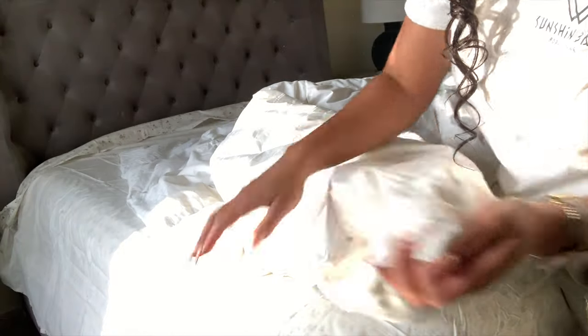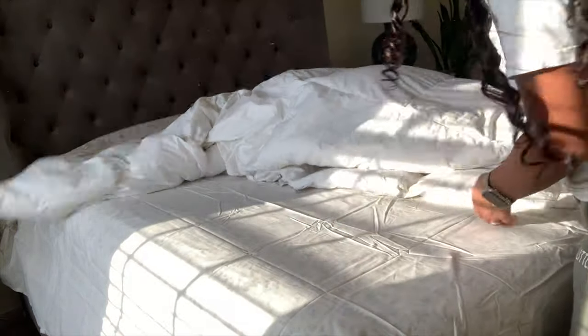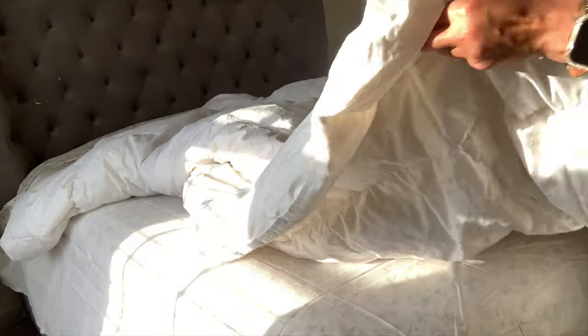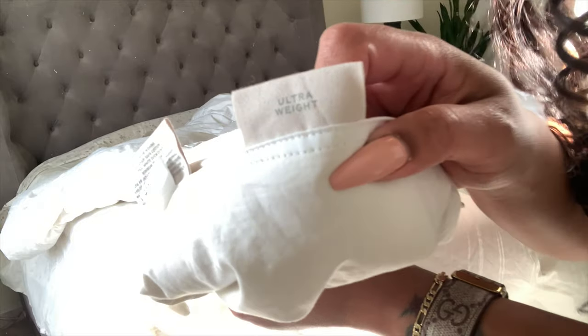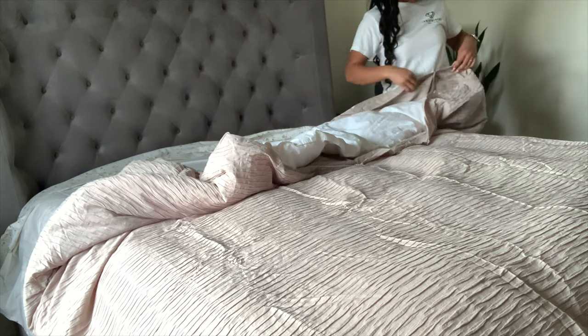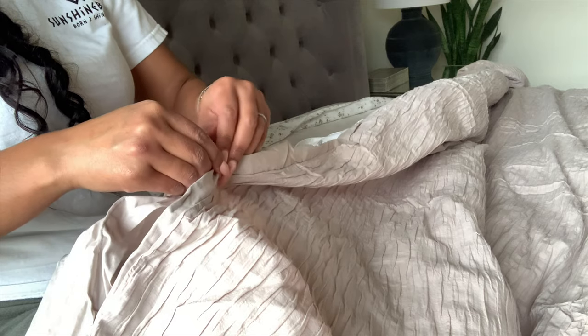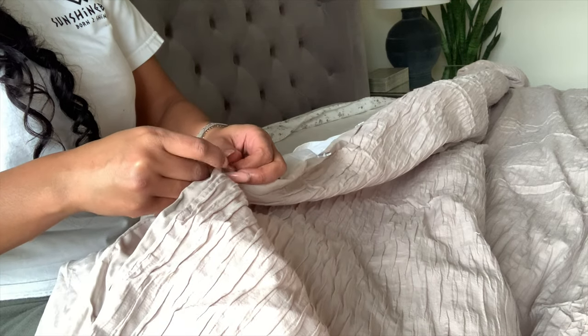Duvet covers and inserts both will come with ties or flaps used to keep them together. Inserting the down comforter can be very difficult and sometimes time consuming. On our bed, I personally love using the ultra weight down comforter. Once you've gotten your two pieces together, your cover comes with either buttons, ties, or a zipper to hide the insert. If your nails are long like mine, buttons are not your friend.